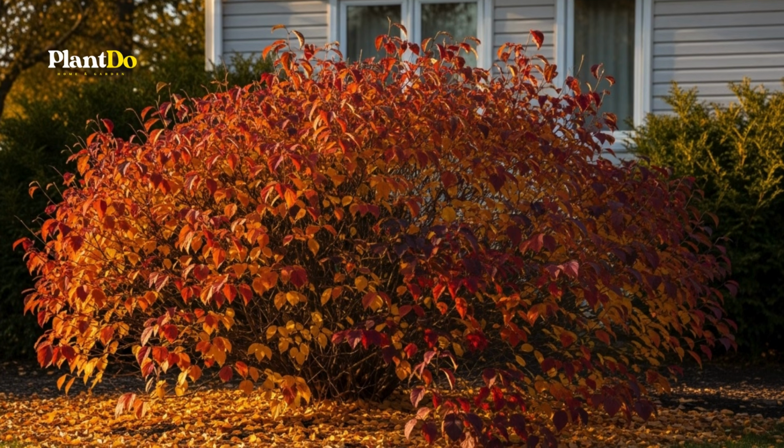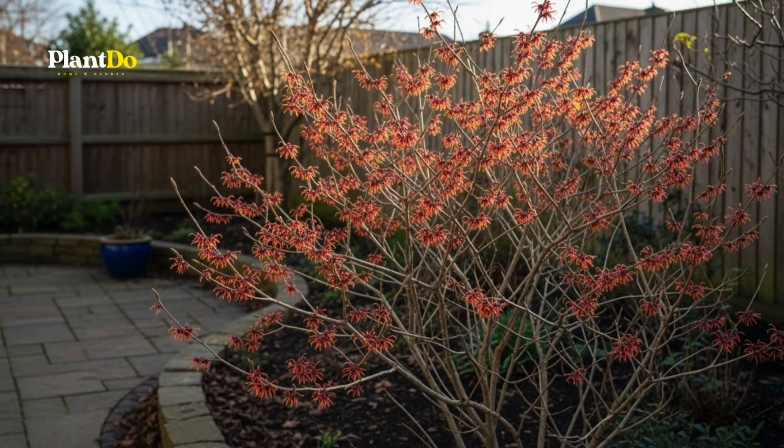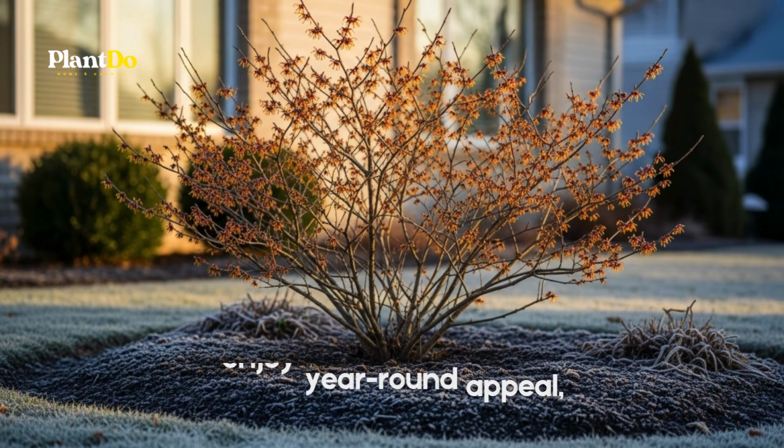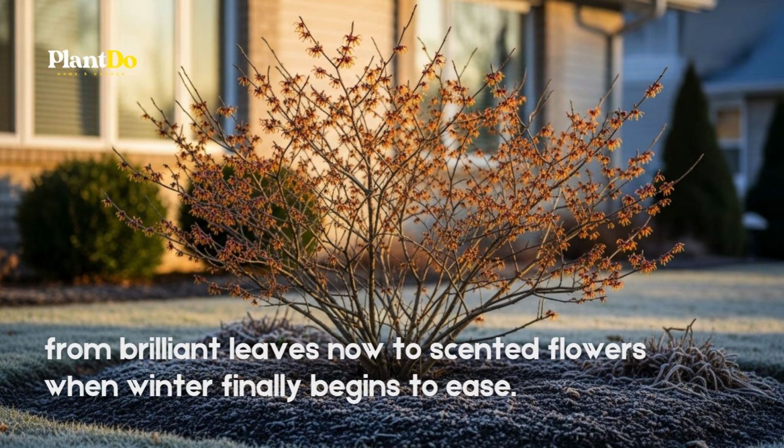Witch hazel adds seasonal drama, first with fiery fall foliage and later with its out-of-season blooms. Planting it in October means you'll enjoy year-round appeal, from brilliant leaves now to scented flowers when winter finally begins to ease.